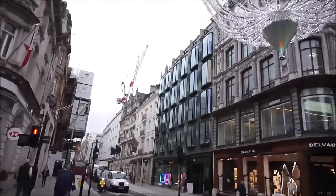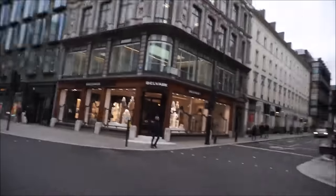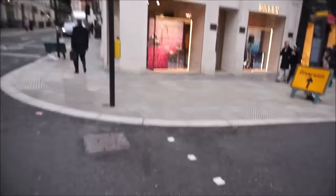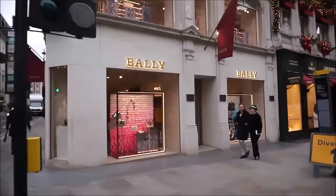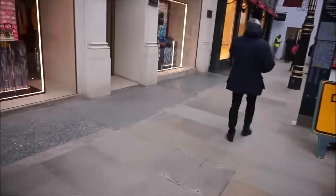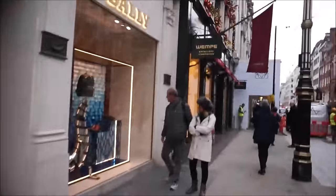So here we are in Bond Street. So clean, and we go over the street. Here's Bailey, and we have an appointment at Louis Vuitton. And we're just walking, me and my daughter. I'm not sure if I can vlog inside here, but I will ask and try.